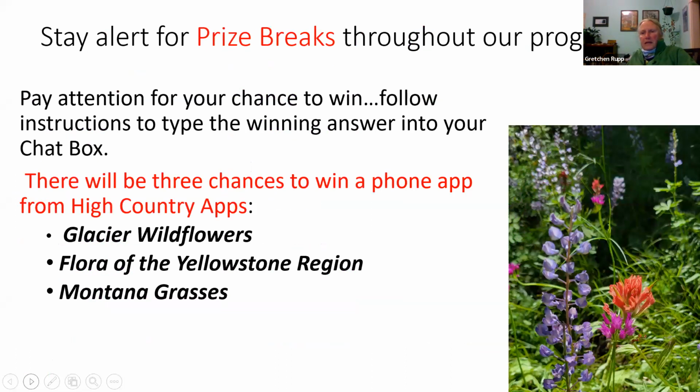So Beth has already said that we will have 3 prize breaks in the program. We'll do glacier wildflowers first, a chance for the flora of the Yellowstone second, and last of all, we'll have Montana grasses.